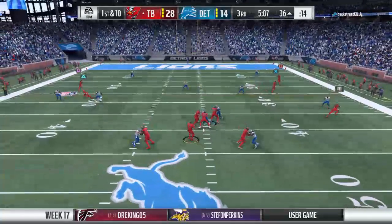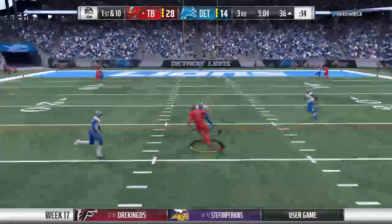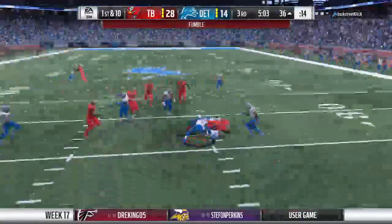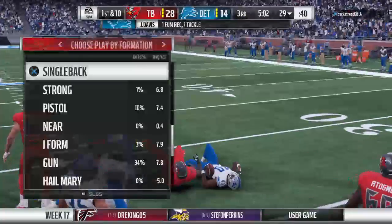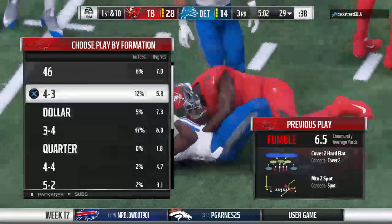Jameis now on 1st down. Dancing to his left. And Winston lost the football. And this is scooped up by the Lions. And they will take over at the 29-yard line.